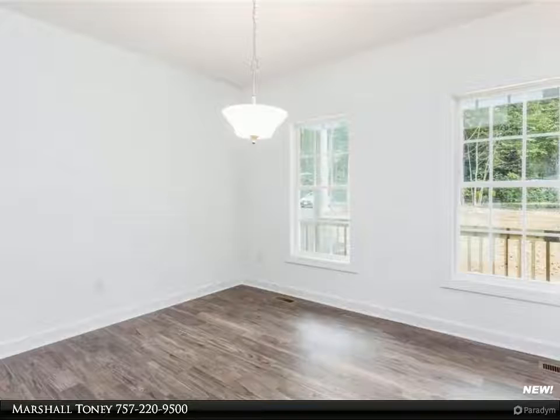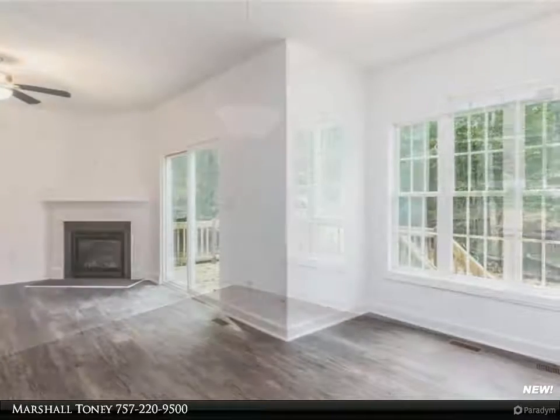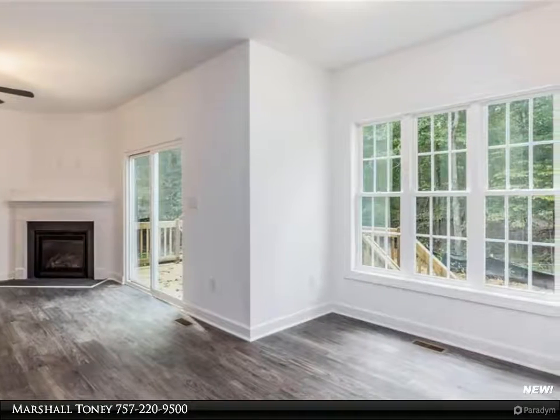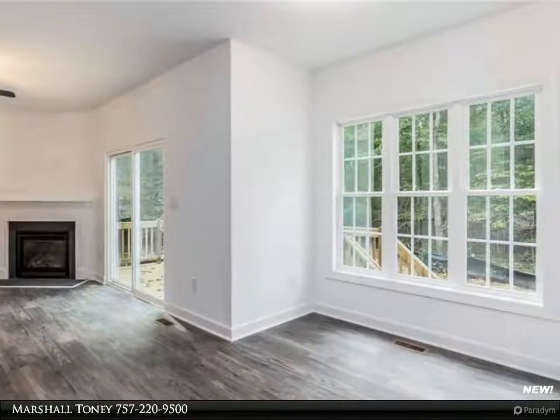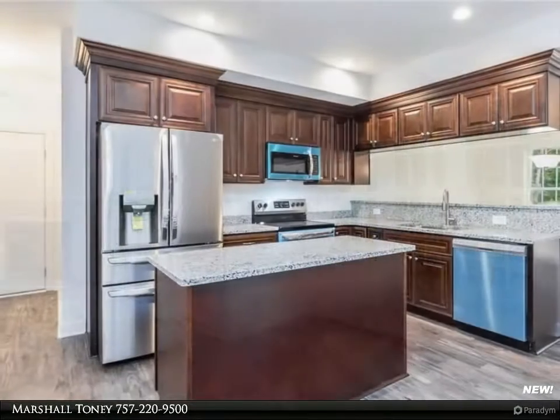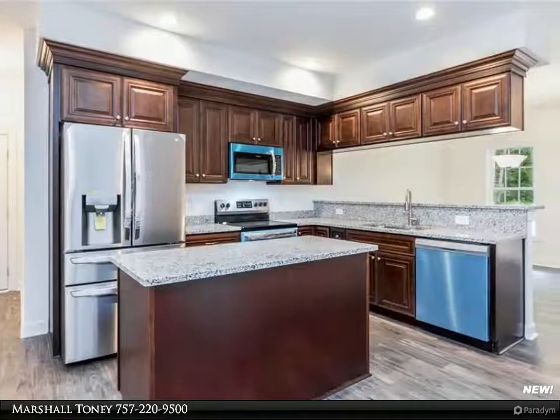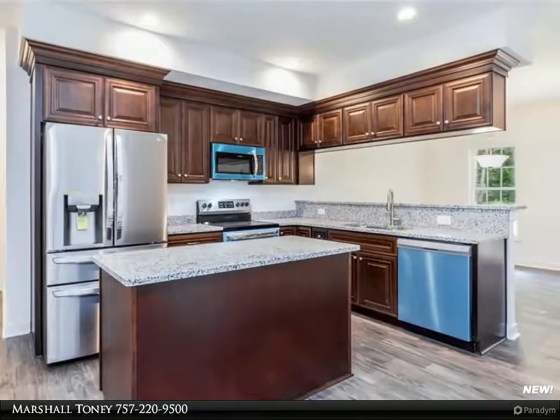This home will also feature a finished third floor with 384 square feet of space, making this space a premium for many uses. The exterior will offer a covered front porch, a true 2-car garage, and a private deck off the rear which will overlook a beautiful green space.